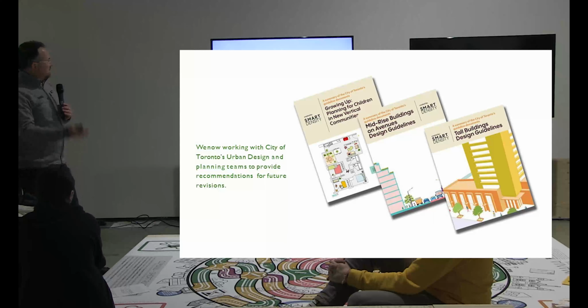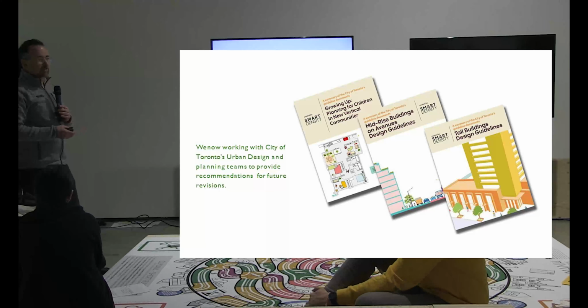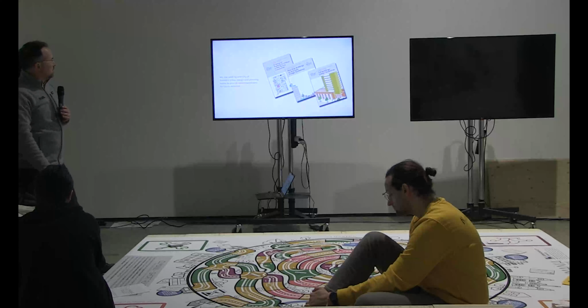But that's now led to work that we're just about to start with the city on looking at their design guidelines and how these things influence emissions unintendedly, like things like the parking minimums and coverage and all the things in planning law.